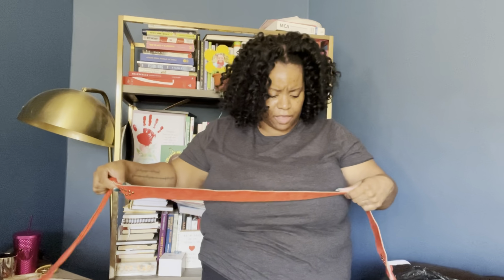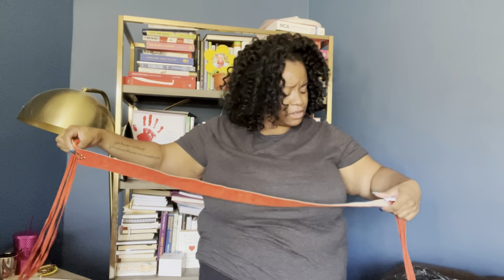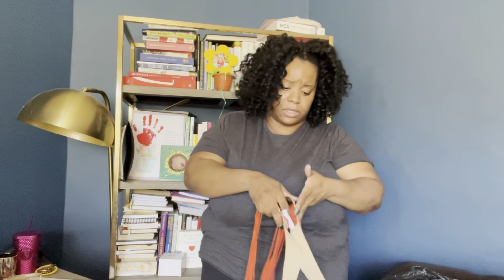Whoa. All right. Banana Republic, genuine leather, size large, fringe belt.